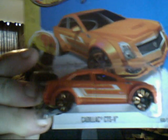Again, lovely colours. I've never seen a Cadillac in orange though. I would have expected it to be more the usual Cadillac grey, black, red, maroon. It's not really what I'd call a nice car colour. It's nice, but not really what I'd call a car colour.